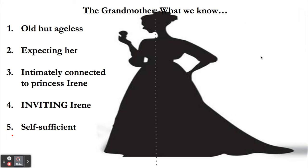And no one's bringing this lady food. She's on her own and she's taking care of herself. She doesn't need anybody, right? So she's completely self sufficient. We know that from the text, right? These are all things we know from the text. And then the last thing is that we know she's good, right?